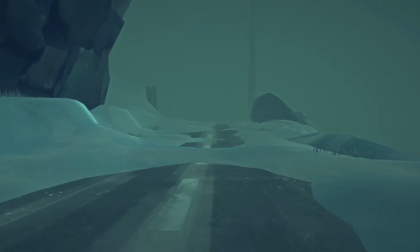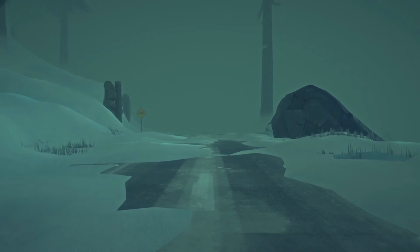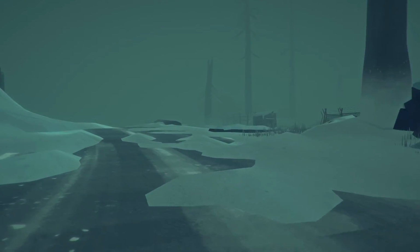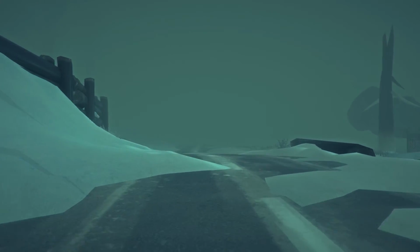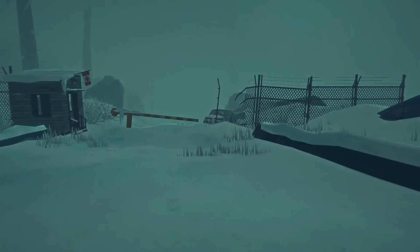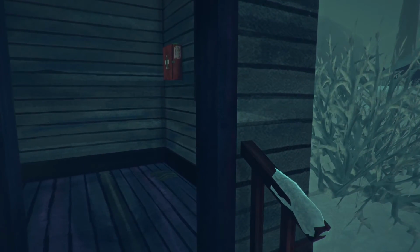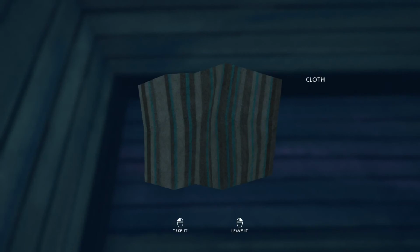So probably not a great idea to go trying to fight a wolf. And although we do have our survival bow, I'm not terribly confident that I will actually hit said wolf with the survival bow. So here we are. Here's the entrance. I'm going to go and have a look in this little shack here, and then we'll have a look in that car. I can't hear anything. Yeah, I can't hear anything.